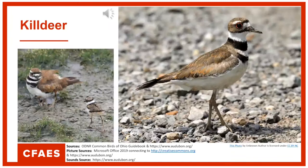Killdeer is a very popular bird on my new property I'm at here in Warren County. I live on a very muddy, seems like today, very muddy place after all this snow, and they really like this environment here. So let me tell you a little bit about them. Killdeer is in the family called plovers. They range throughout the state of Ohio. They're considered a migratory bird in the northern half of Ohio, but are considered residents in southern Ohio.